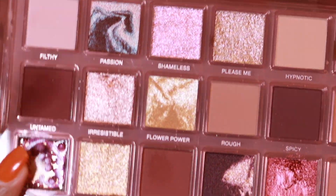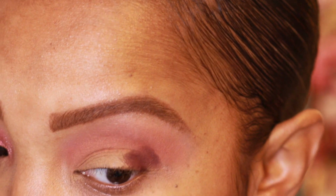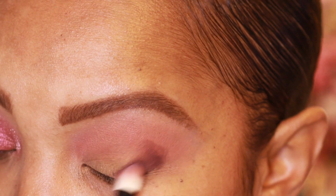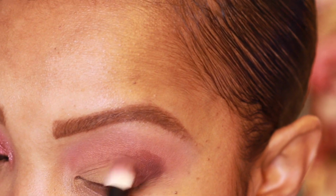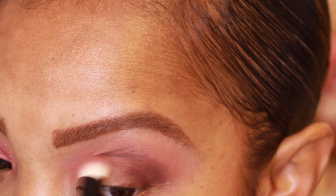All right, with the soft shader brush, I am going to try out the shade Spicy, which is right here. And pick that up, and we're going to place this in the crease. Ooh, that is really beautiful. And you can see this one has a little bit more brown eggplant versus the shade Untamed, which is a little bit more burgundy. So I'm just going to pat this in the crease and then just feather it out using that same brush. And I'll blend everything out in a second.